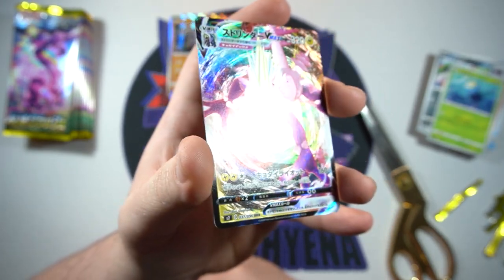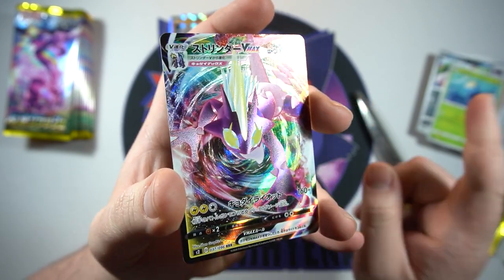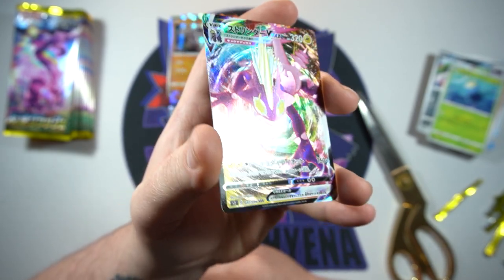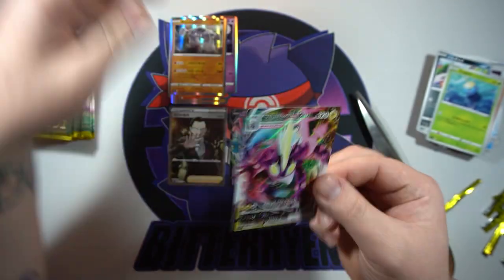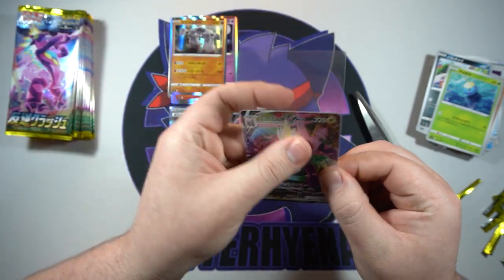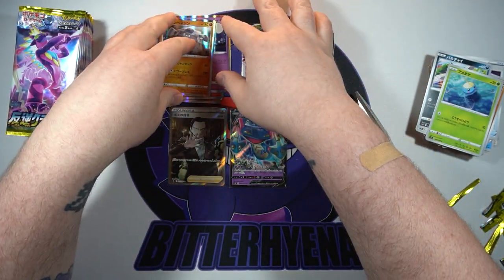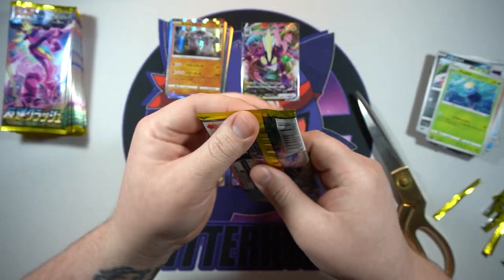We've already zoomed in on this one in the last video, but if you haven't seen the first box, click the little i card up here. But man, that is a nice card. You can really see that circle swirl pattern there on this one. Beautiful. Happily take doubles of this one here. All right, there we go. First VMAX Toxtricity. And let's go ahead and jump into the left half.